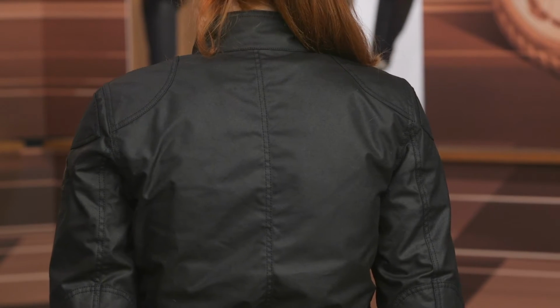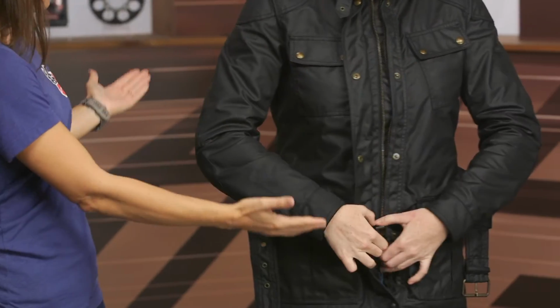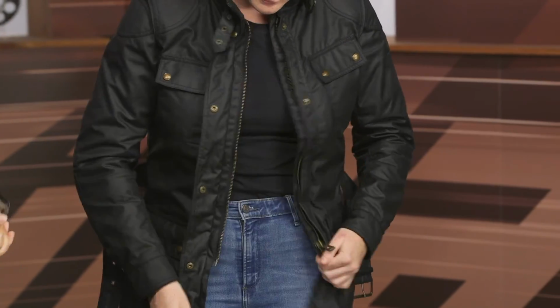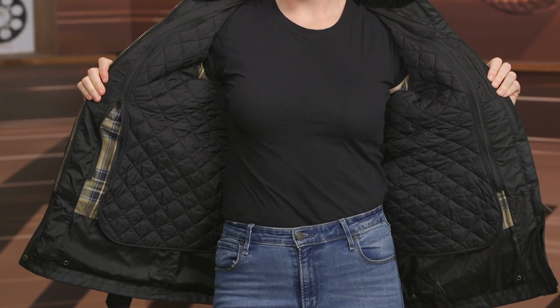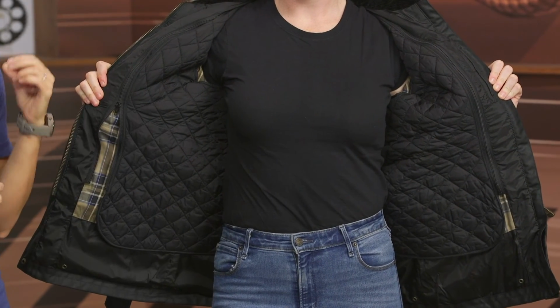All right, Kelly, if you could turn to the front and unzip for us, please. So as Kelly is going through the motions of removing this jacket, I want to point out, make note of that. This jacket's not super easy access. You're not going to fly out the door and throw this thing on and off. It's a little bit of a process, and that's kind of the price you pay for that classic styling. Again, they've kept it very traditional in the touch and the feel of it and the function of it.